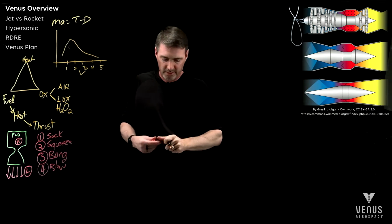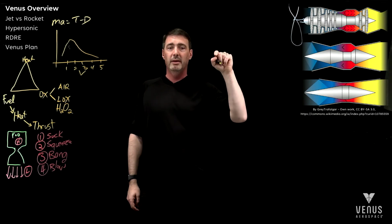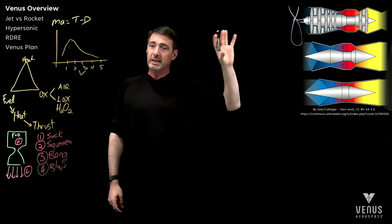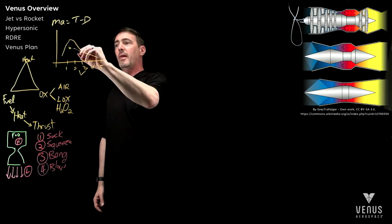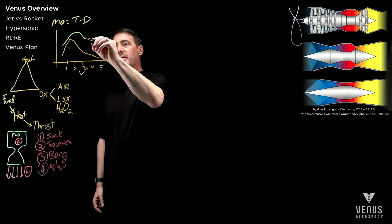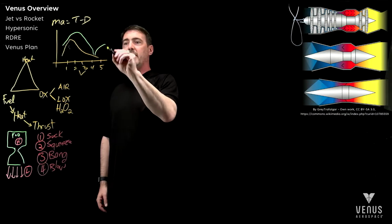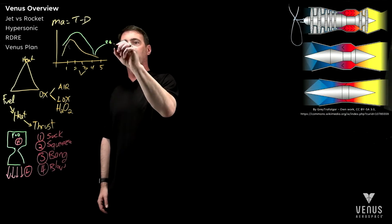Okay? Now, the thrust with that jet engine up top, as long as you have a nice inlet, it can handle supersonic flow. This is going to do something like this, and then I'm going to have a drop off here, and then there is where your ramjet would start.